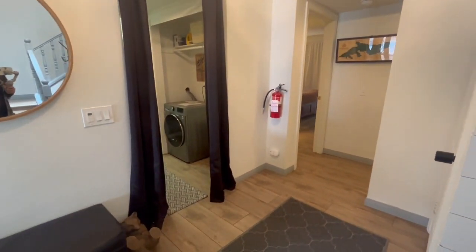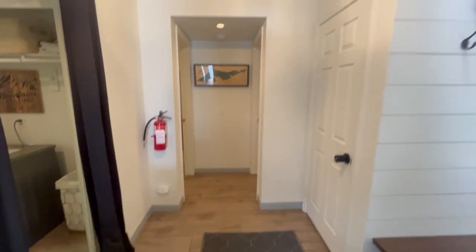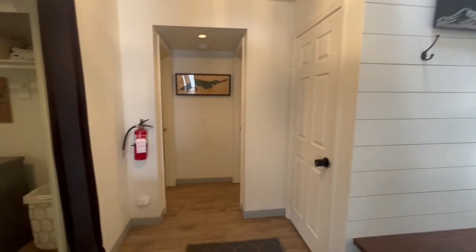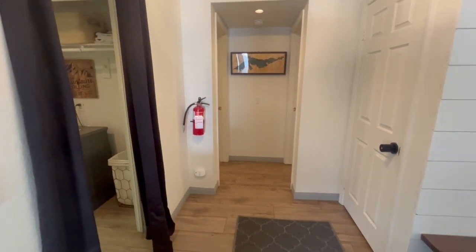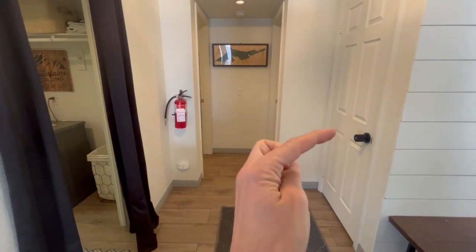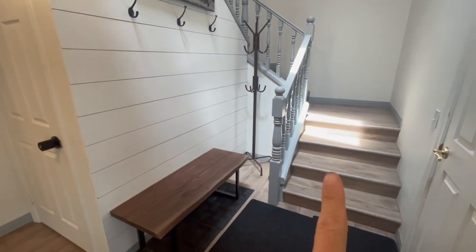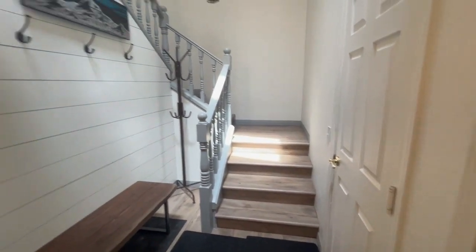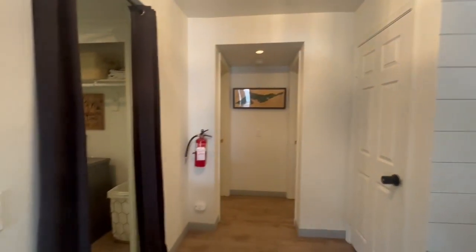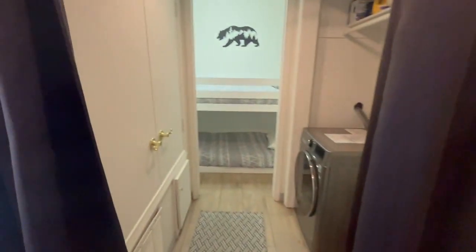So here we are at the entry. I'm just going to describe all the different areas that you could go from here. Right to the left, we're going to have the laundry room and a makeshift 3rd bedroom. Then we're going to have 2 masters. This is going to be an owner closet that's locked right now. We could go upstairs or we could go into the garage. So we're just going to stay left and enjoy the home going this direction first.